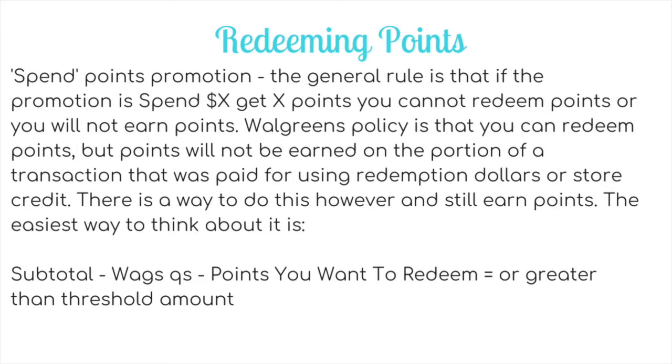The more complicated scenario is if you want to redeem points on a spend points promotion. The general rule has always been that if the promotion is, say, spend $30 and get 10,000 points, you could not redeem points and earn points back. Walgreens' policy is that you can redeem points, but points will not be earned on the portion of a transaction that was paid for using redemption dollars or store credit.